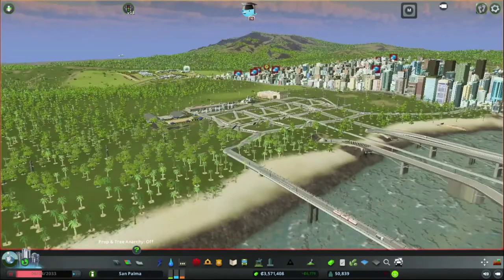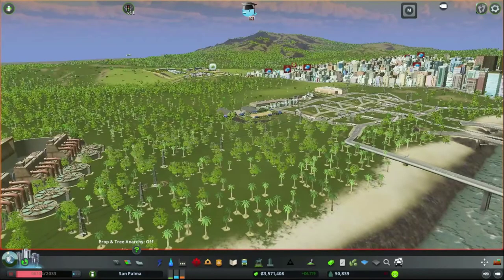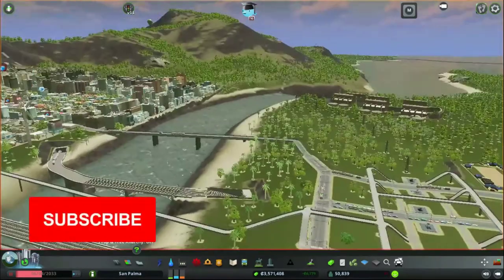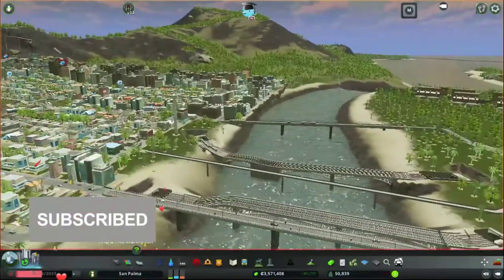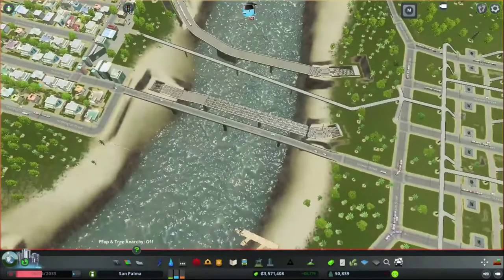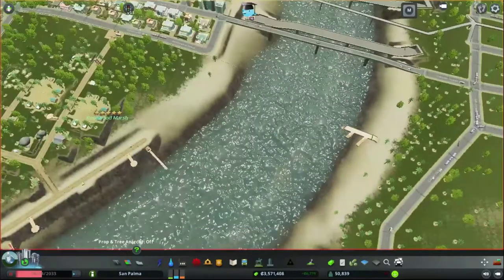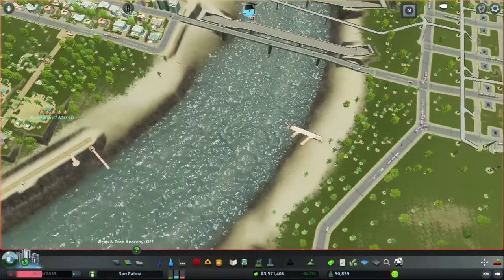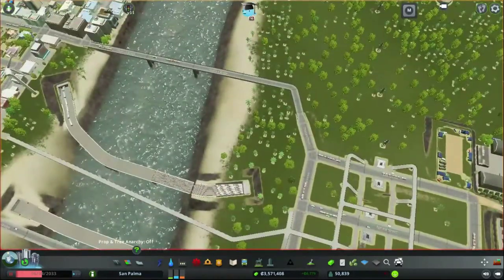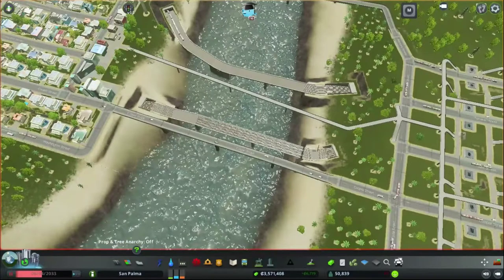As you can see, I did some work with the transport hub off camera between episode recordings, and some work with the dam also. Probably today we'll be changing some traffic. Didn't want some of the traffic that you saw last episode. Okay, guys, so let's get into it.